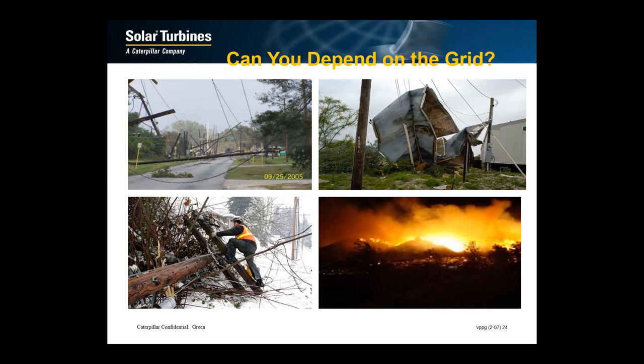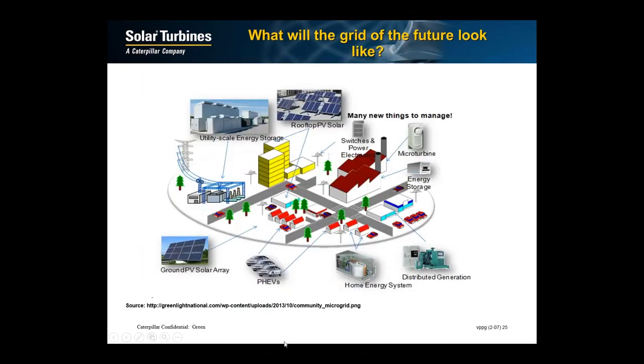These are just examples of can you depend on the grid. Hurricane Katrina is in the upper left. The bottom right is San Diego, my backyard. In 2003, the fires were caused by grid lines out in the desert area. Windstorms in the Midwest are in the upper right. The lower left, if people in the Northeast remember the Halloween autumn snowstorm. So if you go to the next.